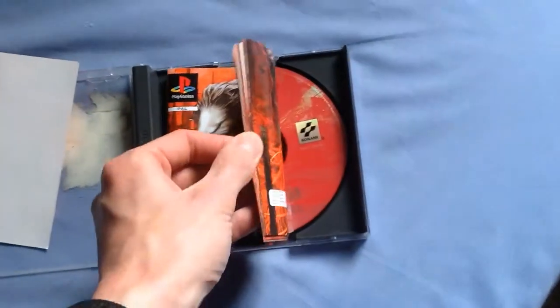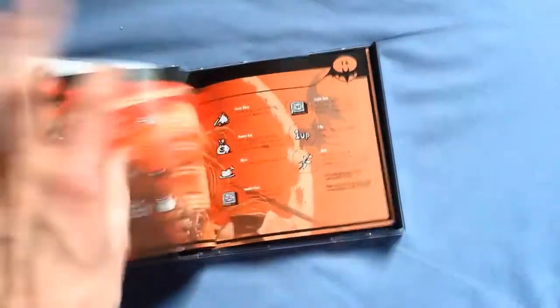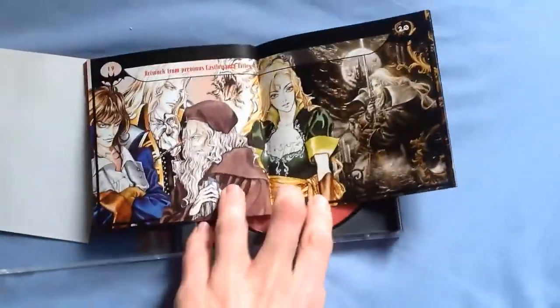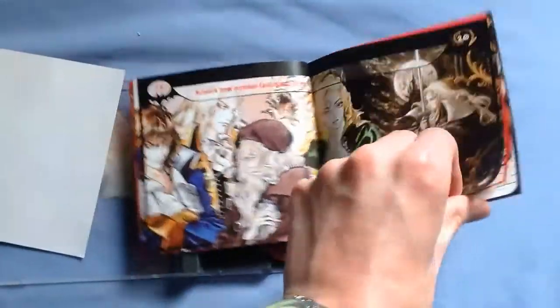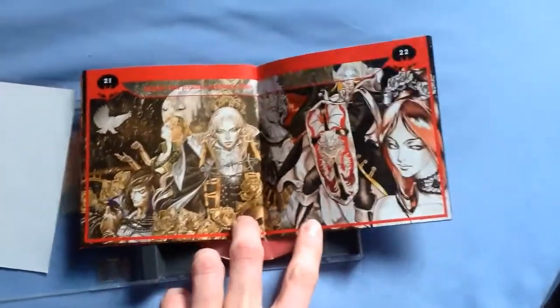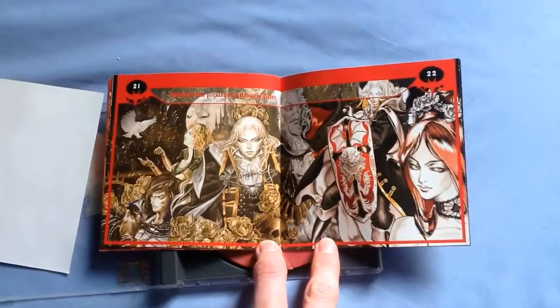The nice thing about the manual... Oh, there's Simon again. Miserable pile of secrets that he is. And the nice thing about the manual for this one is you actually get a little reprint of some of the artwork from Symphony of the Night tucked away at the back. Yep, there we go. Quite like Maria. Certainly, I think this is reprinted from the little art book that came with Symphony of the Night in its special edition form.